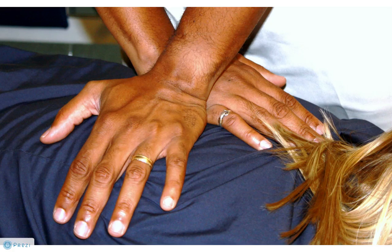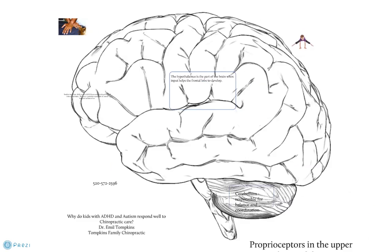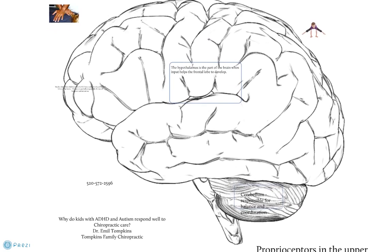So if you follow these steps, if you go about addressing the nervous system this way by activating the proprioceptors with exercise, with posture, with chiropractic care, you can make some really amazing changes in the symptoms that we're experiencing from autism or attention deficit disorder.